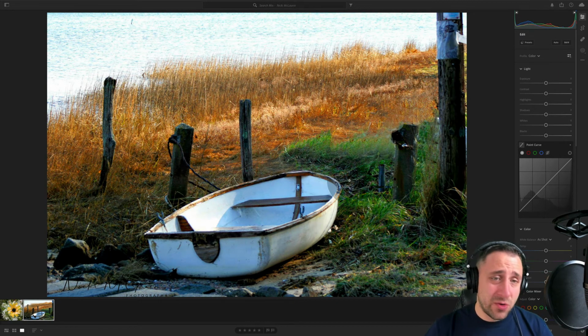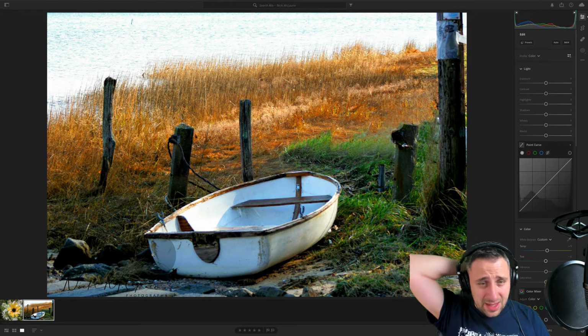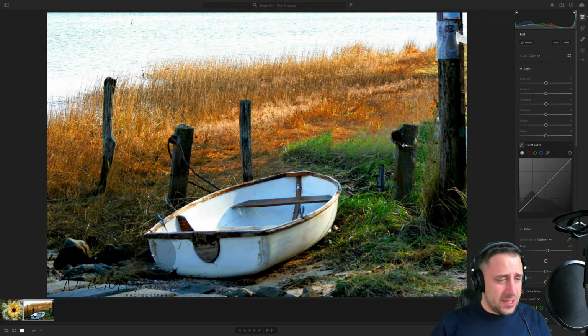That would be one thing you could do. Again, keep an eye on white balance, because when I do the auto, I think you get lots of blue tint on the actual boat, and that's about it.